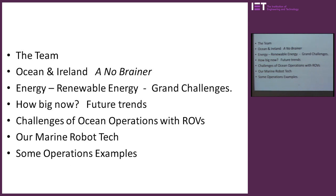We need to reduce our carbon emissions, maybe reverse climate change, but one of the main aspects of this is obviously dealing with energy and renewable energy. We look at how big the potential sector is that the robotics we develop service, and how big it will be in the future. And then we'll start to focus in on some of the challenges of ocean operations with ROVs. I look at some of our marine robot technology and then some video clips and examples.